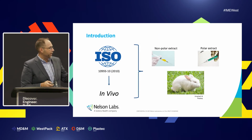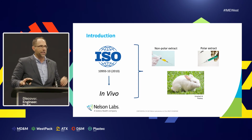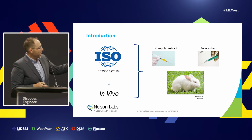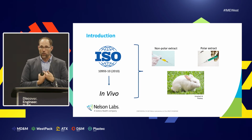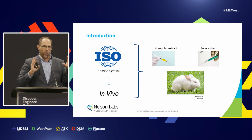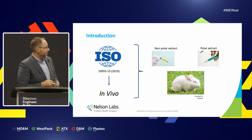Okay, so historically, we did a non-polar extract and a polar extract, and we inject them in bunnies. And we look for that irritation response that my children had. So I know my embarrassing situation, but now you remember forever, right? That's what an irritation response is. So we'll look for that in rabbits.